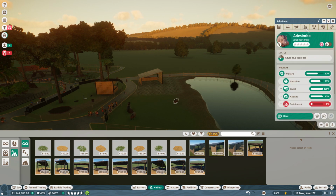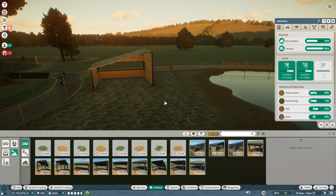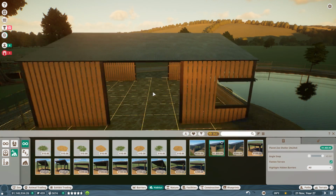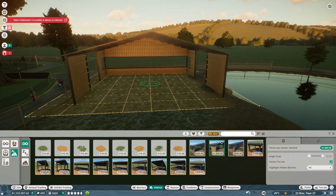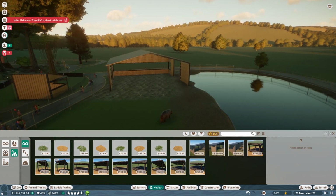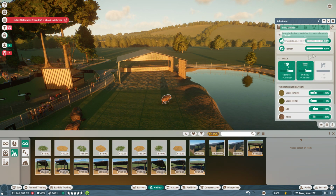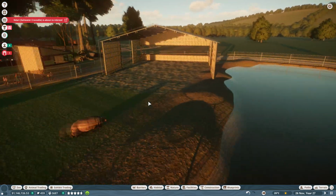All right, how you feeling now? 66%. I mean, it's almost like they do need that big one. Let's put down the 24 by 24 by 8. And that is just massive. But it should get the job done. There we go, 100% hard shelter. All right, that should be fine.